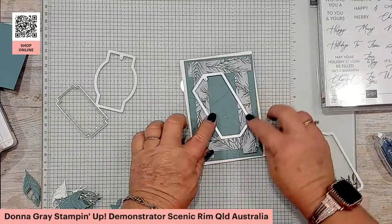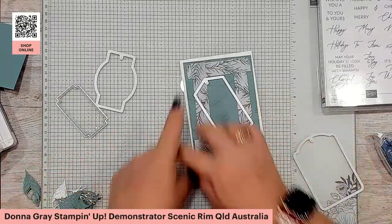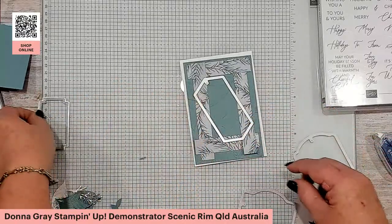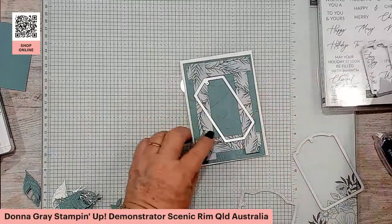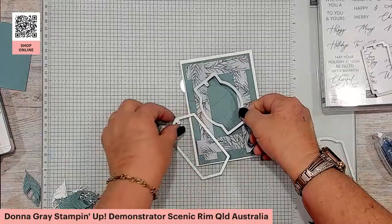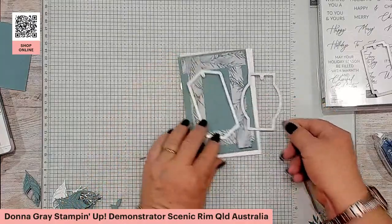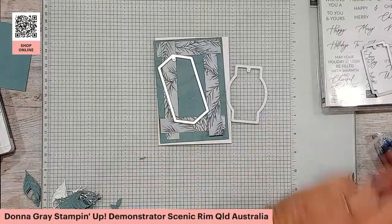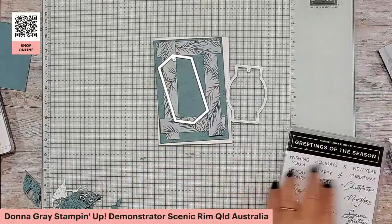I think this one's a pretty awesome size because we're going to add some leaves and things around. And I think this one's probably too little. That one's too little. So I think it's going to be either that one or this one. I feel like it's going to be that one. Which one do you want? Left or right? Type it into the comments. Let's have a vote on which die we're going to use.